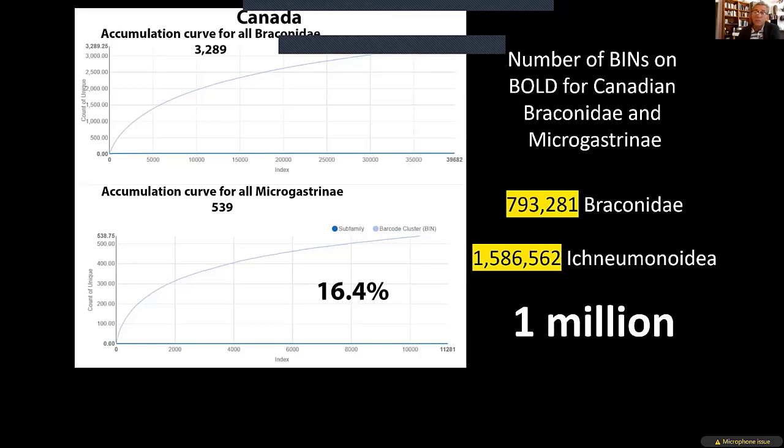If we use the 16.4% figure instead of the Taxapad catalog figure of 11%, the total estimate for world species of braconidae is 773,933, and double that, or about 1.5 million species of Ichneumonoidea. But to avoid being accused of exaggeration, for the rest of this talk, I'll refer to the estimated number of world Ichneumonoidea at an even 1 million species.